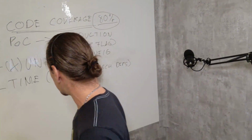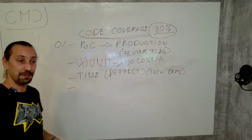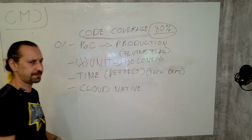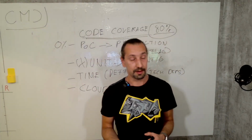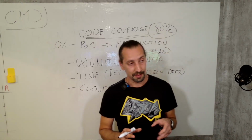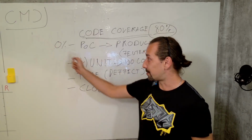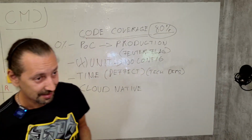So what else? What else? My favorite. Cloud native. So we are cloud native. We're using different kinds of databases on the cloud, and we are, well, in an issue that we cannot mock out the cloud service, so we are not writing tests because we don't know how to test it. This is not, well, not an answer.